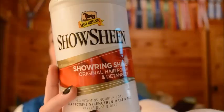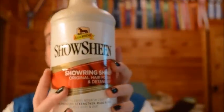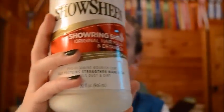And then another absorbing product that I can never have enough of is the Show Ring Shine Original Hair Polish and Detangler Show Sheen. And this doesn't do a ton for Foxy because he's roan and he just won't be shiny as much as Elliot will. But it's 32 ounces. It'll last me a good while.